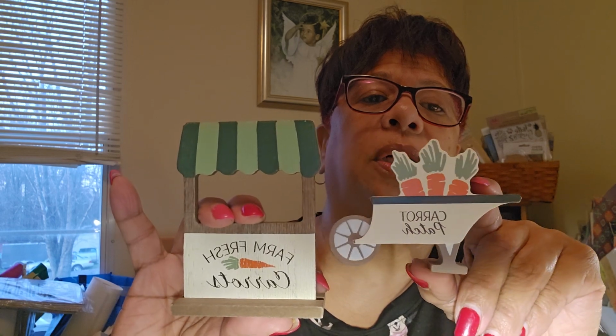And these, I got this, let me see. These two little things. One says Farm Fresh Carrots. And this one says Carrot Patch. Just little wood pieces. They were $1 each. They were cute. They're gonna go on the little tray as well. They were cute. Just little decorations for spring.